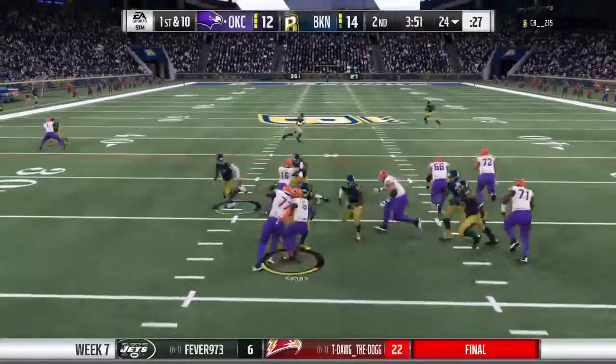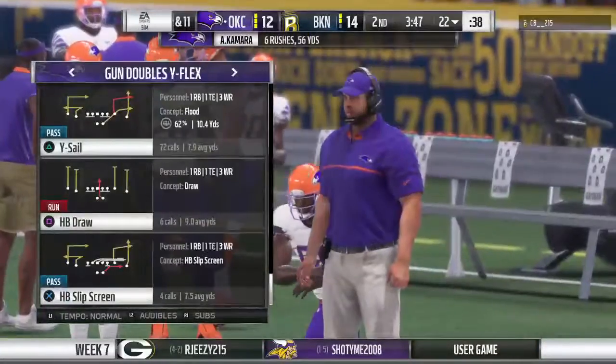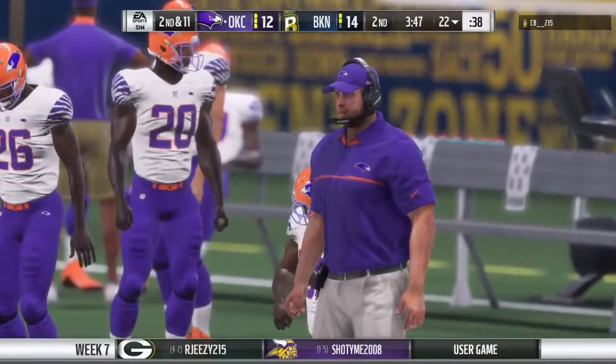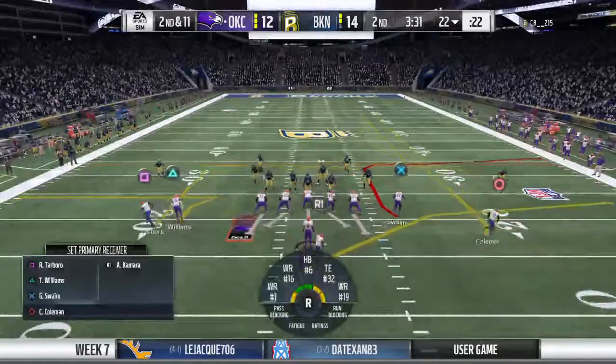They start the drive on the ground. Kamara. And this one goes nowhere. Losing yardage back at the 22. It's a loss of a yard there, and now 2nd down.